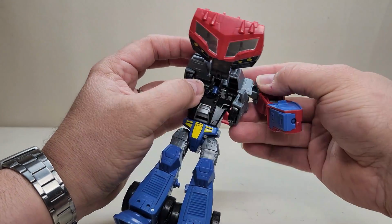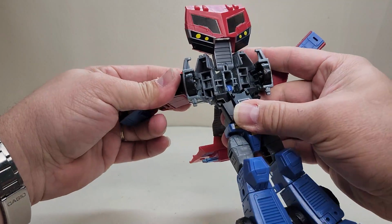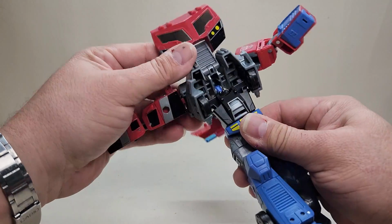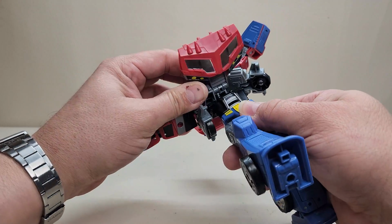That's going to bring the shoulder down. So we'll do the same thing over here. Just get the arm out of the way. Open the wheel well, and bring that whole thing down like so. We can bring the chest down. Now you'll notice that there are slots inside of these wheel wells. Those are going to go into these tabs right here on the sides of his torso.